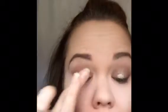Same thing. You're going to put a little bit on your hand. Give this a second to dry, to set, and then you go in with that gold color, and we're going to mix them. So you have a holographic, two-dimensional look. So pretty. And this stuff does pretty good. It doesn't fall out. You're not going to have a whole lot of glitter on your face at the end of the day. It actually stays put really well. I've worn both of these a couple times to work. I know it's a little bit extra for the office, but whatever.